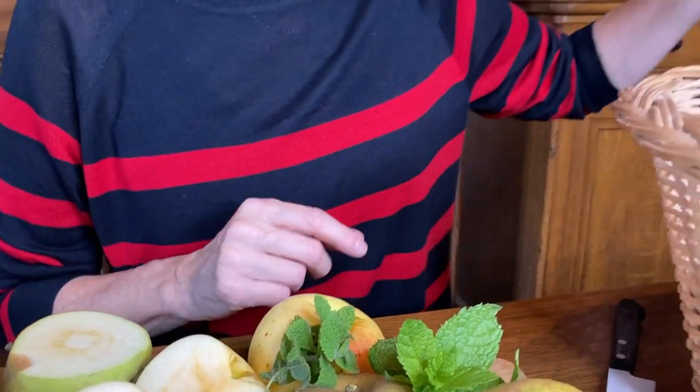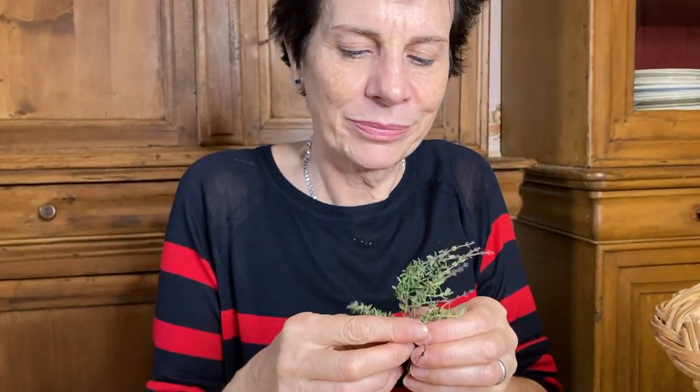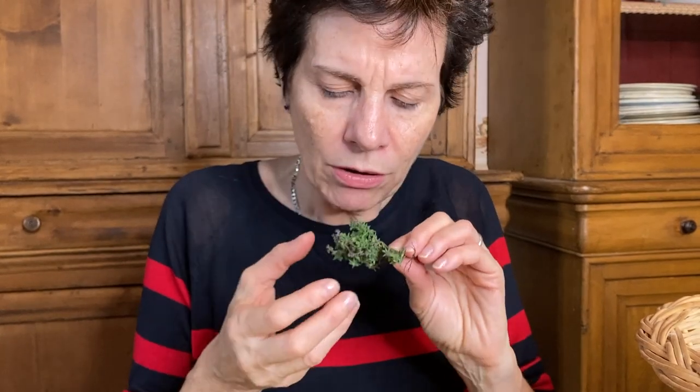Oh, I love this. My thyme. I love thyme. You know, I have made some pear tarts, and under the pear I put a small branch or two, and I cover that with a guimauve, with meringue. I put it in the oven to make it brown a little bit, and when you cut through the tart and through the pear, you have your little twig of thyme. Beautiful.